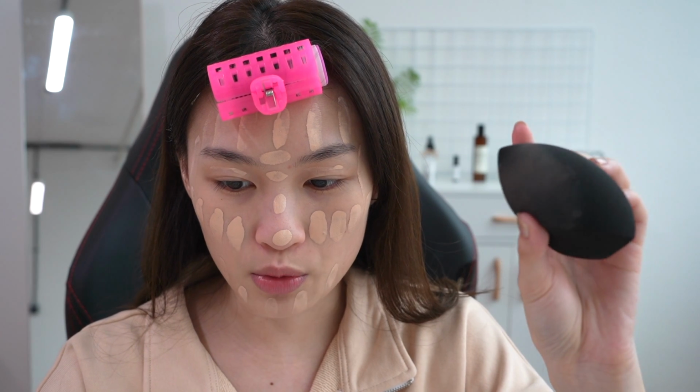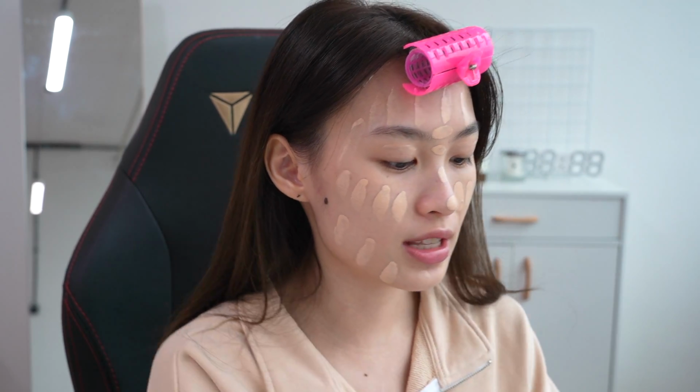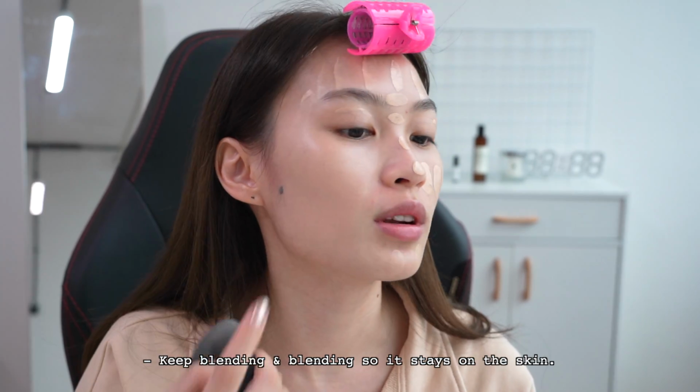So I'll be blending out with this Perfection Blender from Dark Beauty and I just spray on some makeup fixer. This one is from Hera. So lightweight also, you see.